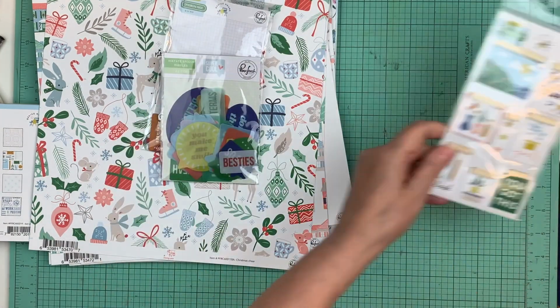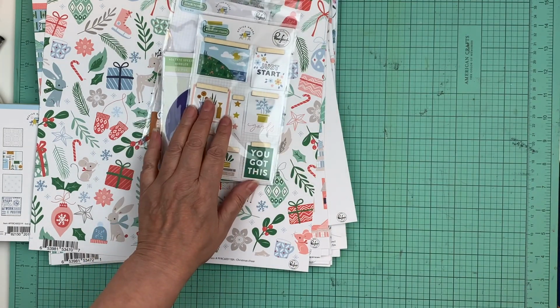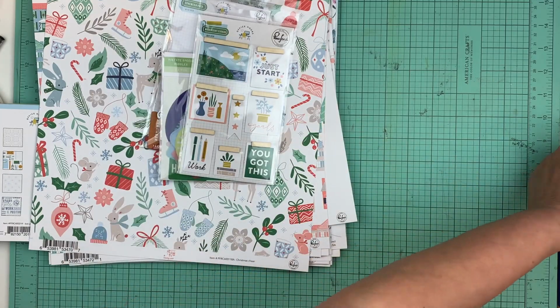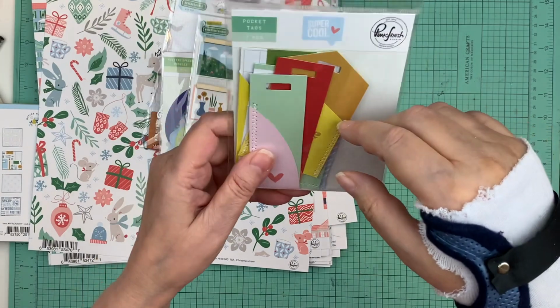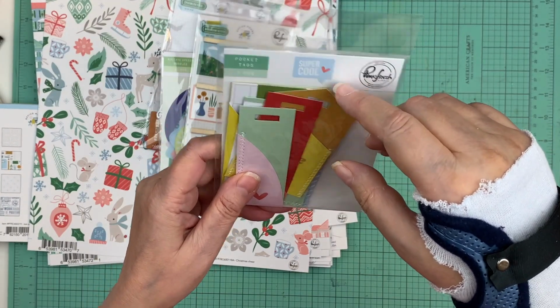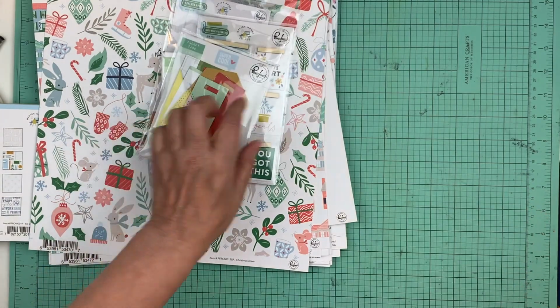I'm not going to keep saying Pink Fresh because they're all Pink Fresh. This is the Office Hours. These are wood accent stickers. Now, I had never seen those, so I'm happy I have these. Never seen those and never seen this. Super Cool Pocket Tabs. I like that. I like that a lot.